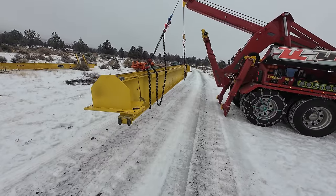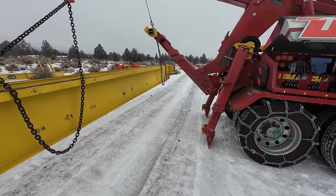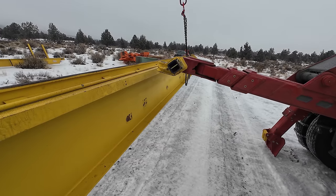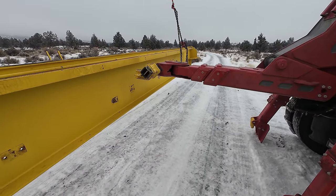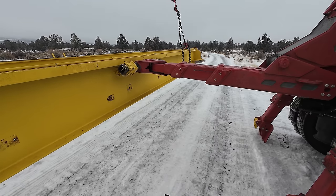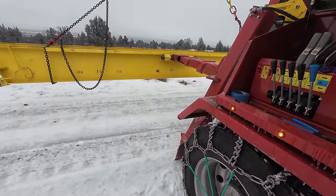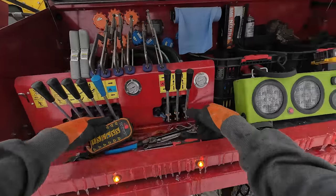Okay, I'm going to try to bring this out and stick it in there as a stabilizer, which I think it will do. Oh yeah, we got this. So now if we just... And then... All right. Nice.